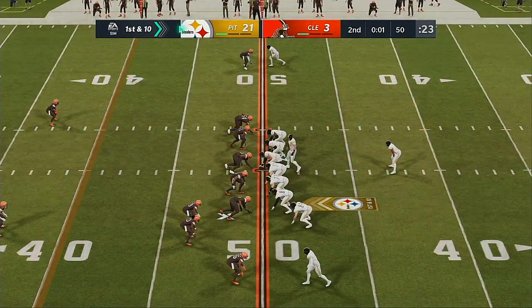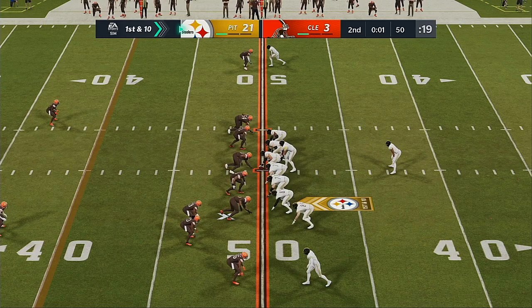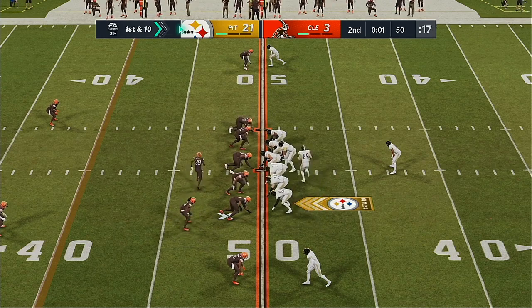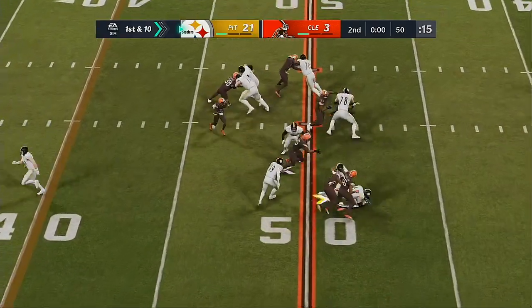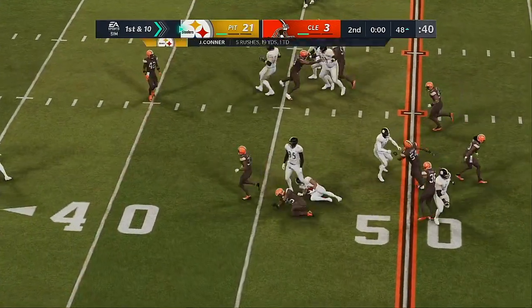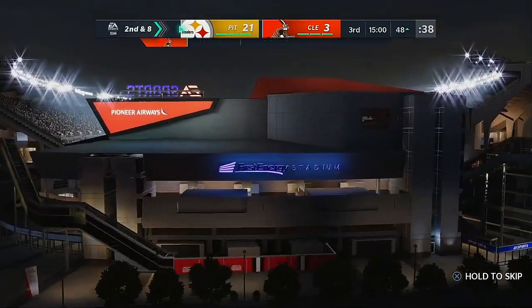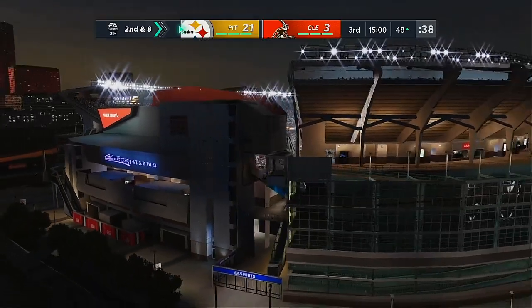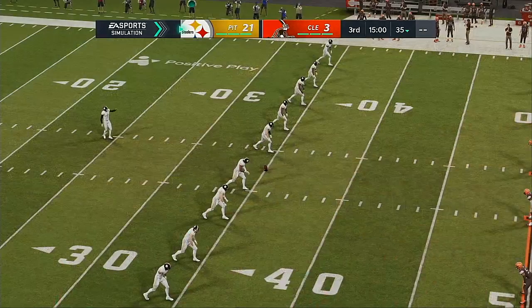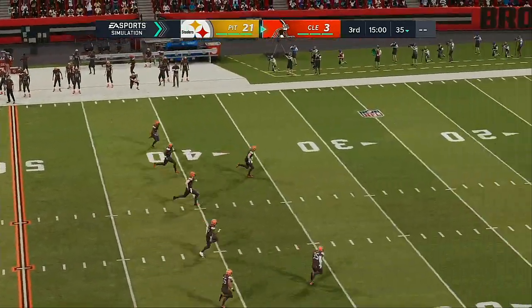They've got good starting field position as they come up here first and 10, right at the 50-yard line. Now Ben going to give this one to Connor. He'll be taken down at the 48 for a pickup of 2 yards. So we reach halftime in what's been a fairly one-sided game so far. As we'll send you down to Orlando, we check in with Jonathan Coachman for our EA Sports Halftime Report.